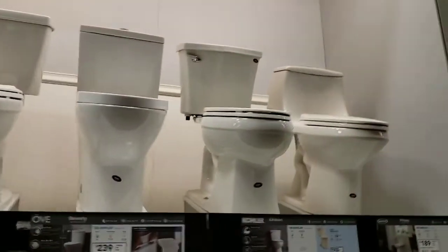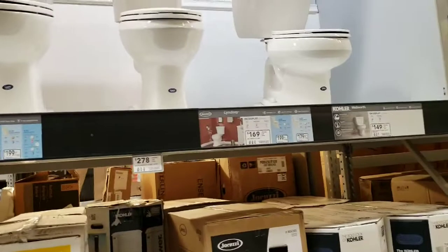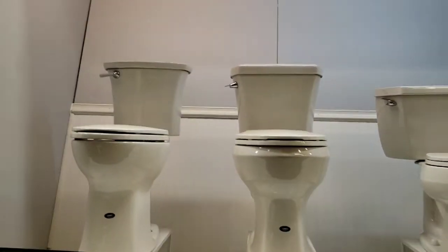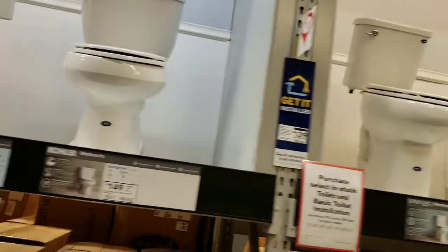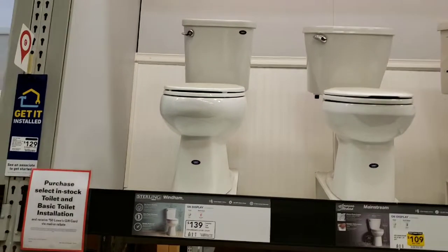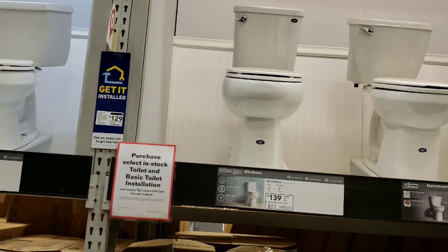Okay, let me show you the one that your wife wanted. Was this one, but then the back is kind of funky, and it looks a little handicapped. I like this one in the middle, though. That's the same. Look at the back. They made them just alike.